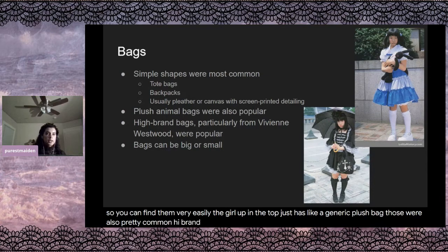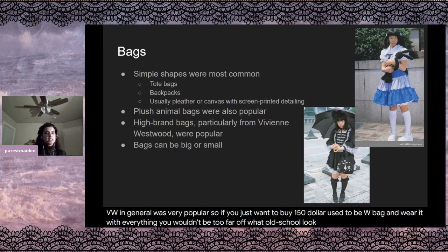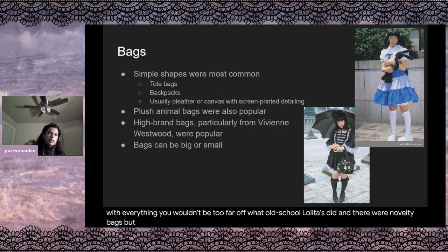High brand bags, particularly from Vivienne Westwood, were also really popular. VW in general was very popular and influential for old school Lolitas. So if you just want to buy one $50 used VW bag and wear it with everything, you wouldn't be too far off what old school Lolitas did. And there were novelty bags, but not like there are now.